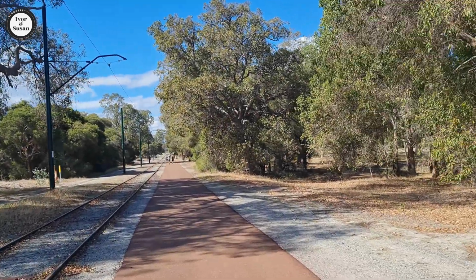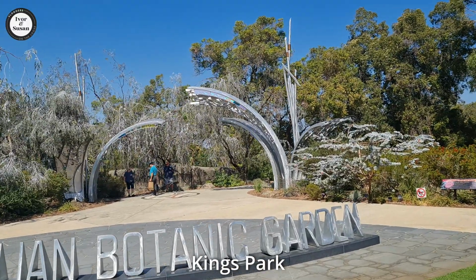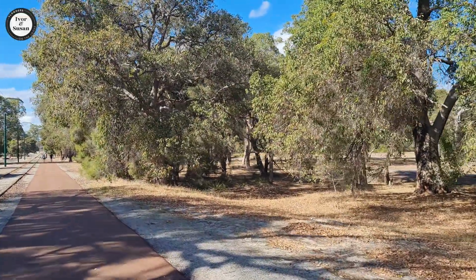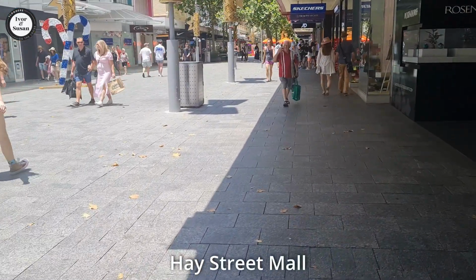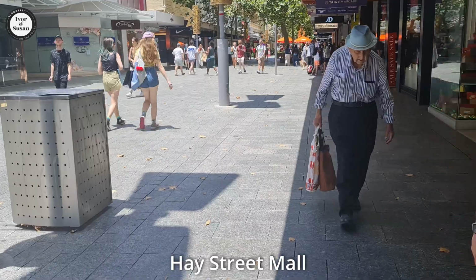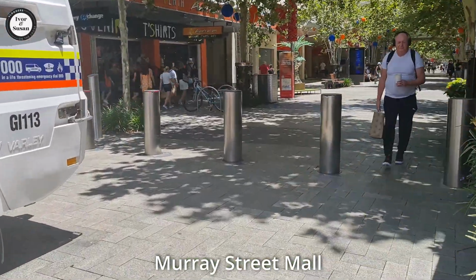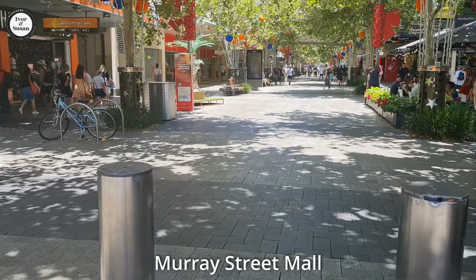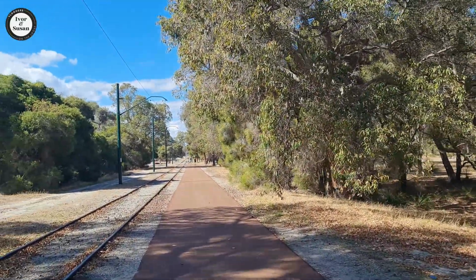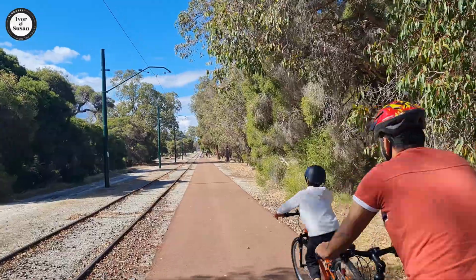Close to the city, you've got Kings Park. You've got the two malls in the city, Hay Street Mall and Murray Street Mall. We've also got various arcades in the city that you can stroll through. That's all free, unless you find something that you want to buy, of course. Then that'll cost you.